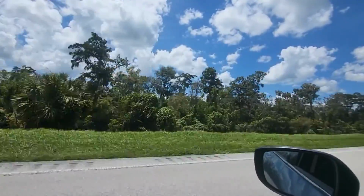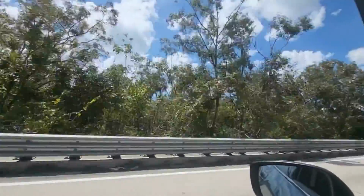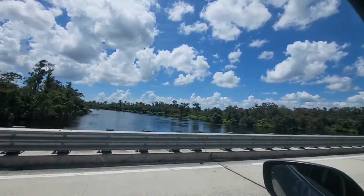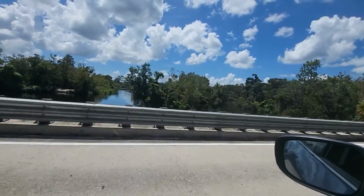Okay, on the road again. Beautiful Central Florida, mostly farmland. As you can see, lots of vegetation, beautiful lakes, very peaceful, and just perfect for our next orchid adventure. Let's go.